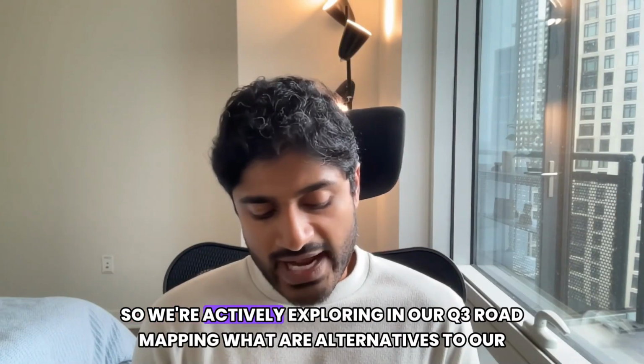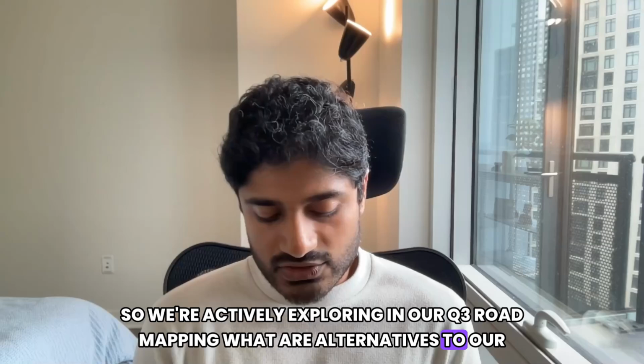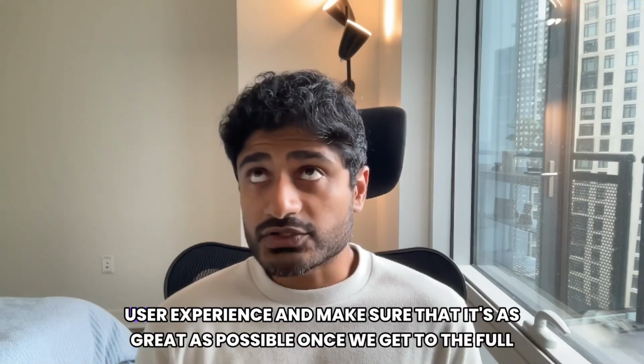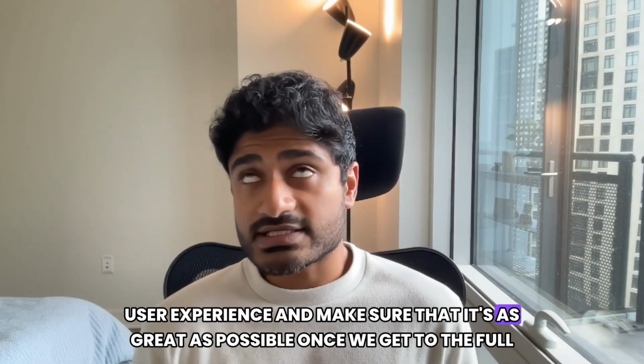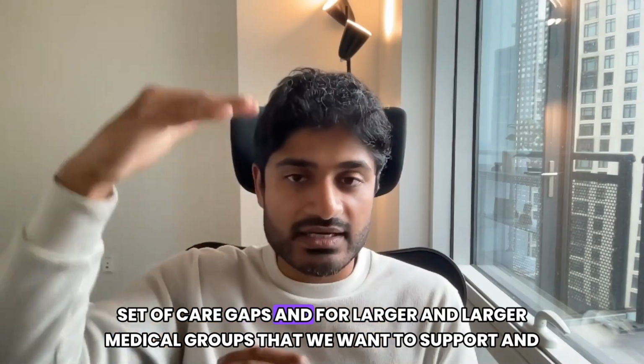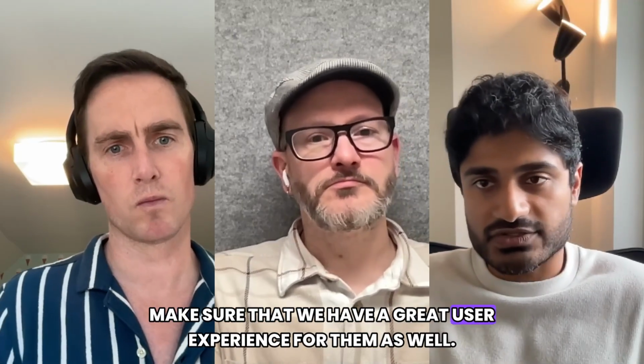So we're actively exploring in our Q3 roadmapping what the alternatives are to our current individual FHIR routes to future-proof our user experience and make sure that it's as great as possible once we get to the full set of care gaps and for larger and larger medical groups that we want to support, and make sure that we have a great user experience for them as well.